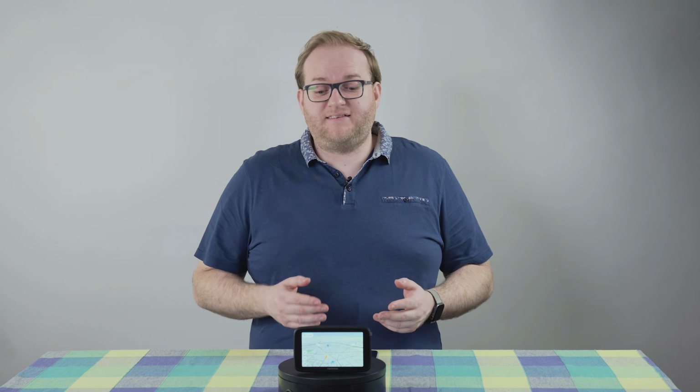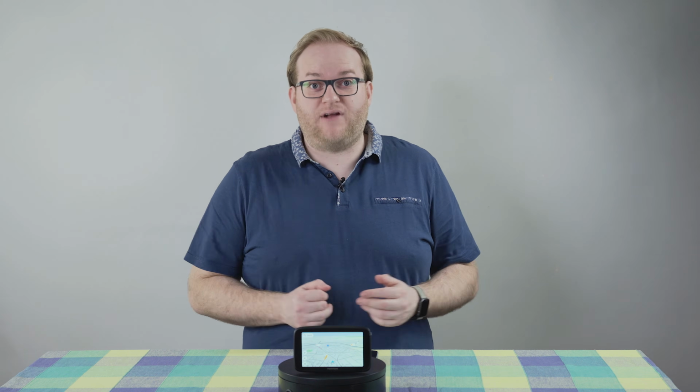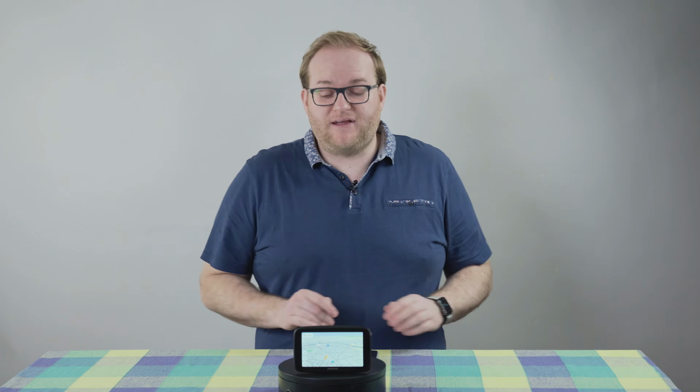Now that's not to say that there isn't a place for dedicated sat-navs in our lives. When we're driving, they are especially useful. One of the main reasons for this is that they are less of a distraction than a mobile phone is. Now don't get me wrong, you can get distracted by a sat-nav. There is no doubt about it.